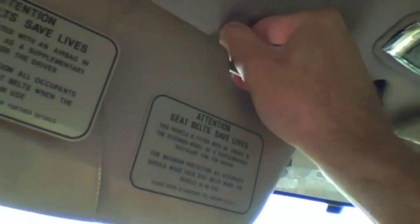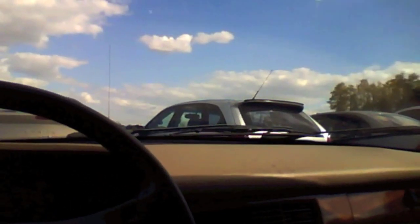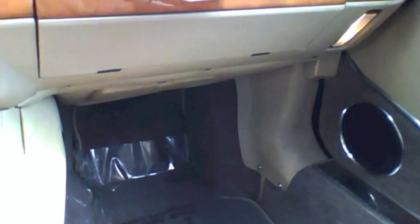The little pin that holds the little hanger that holds the sun visor. Oh, it's broken. Sun visor itself is actually padded nicely. Lighting fixtures, you can see you can tilt it. Passenger side sun visor. No mirror. I forgot to mention that here. That's why they have the mirror right here.